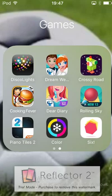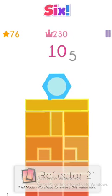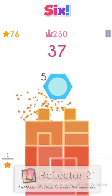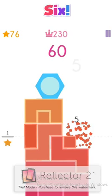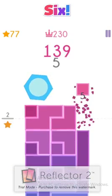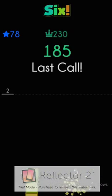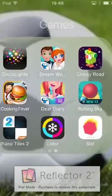And then I've got Six. If you like breaking things, like if you're quite young and you like breaking blocks like that, this is one of the best games because you have to break the blocks. Break. If you get what I mean. This is the thing I do the most. Yeah. No, I'm about to die. So let's just... I just got 20. Wow, that's really weird. So yeah, that's it for that one.